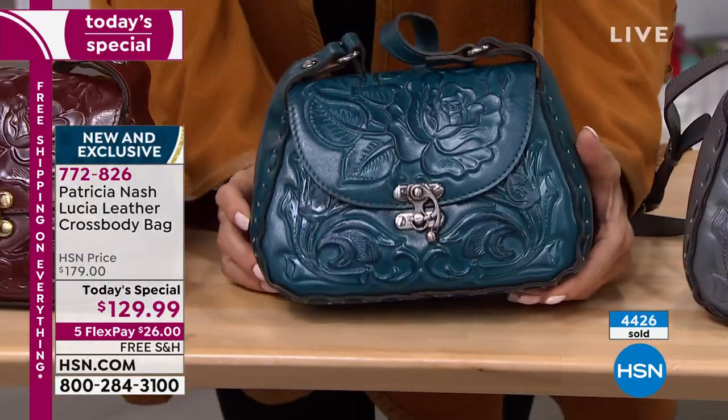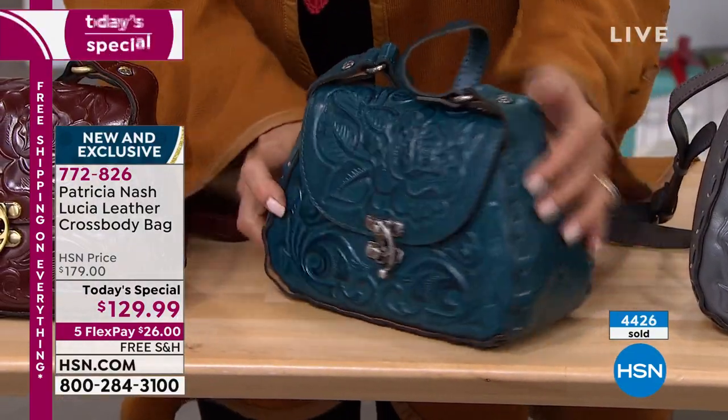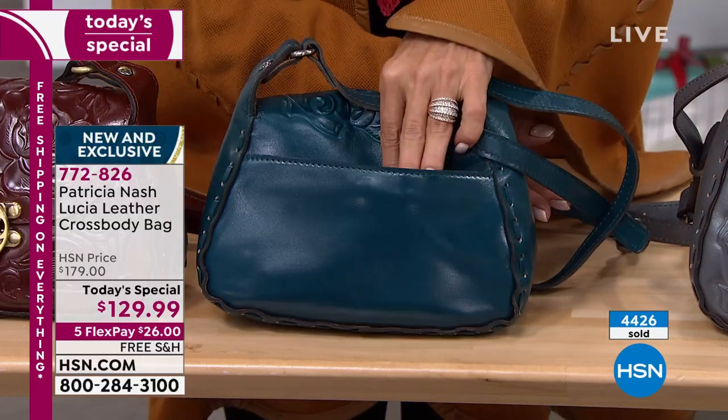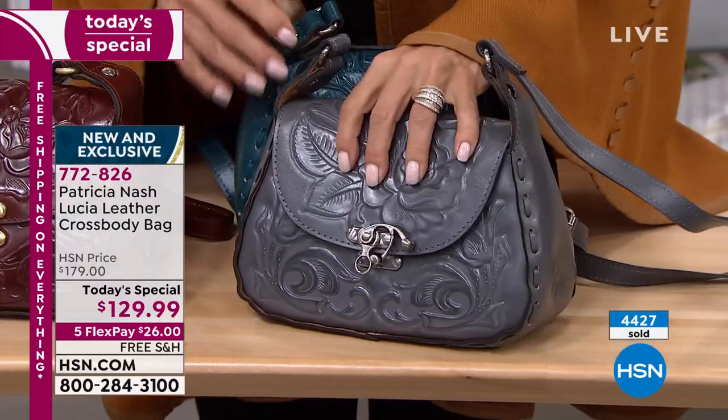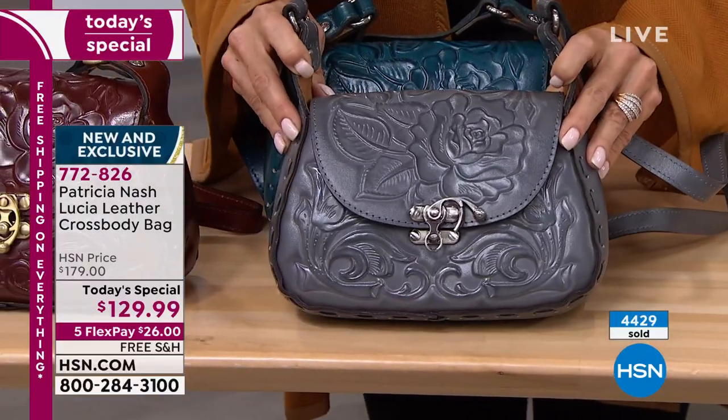We've got the blue. This is that beautiful, I call it peacock blue. It's such a unique blue. This is only Patricia Nash color. I love it. And then we've got it in a color called smoke. The smoke is a beautiful gray.